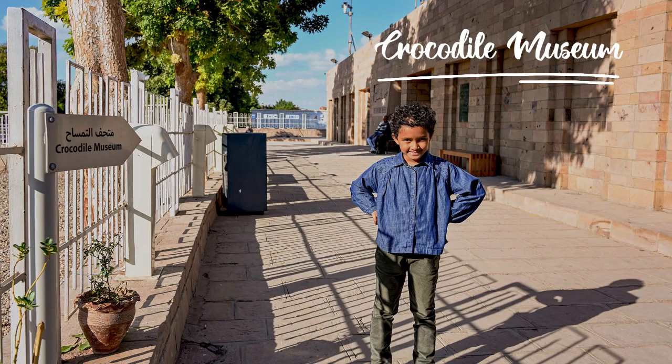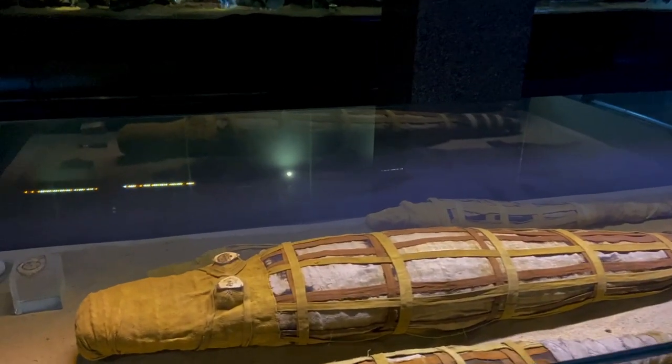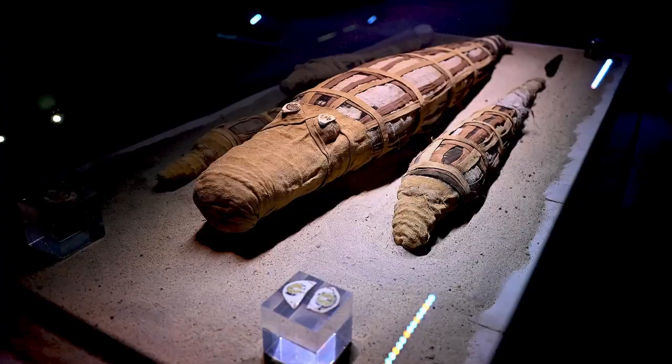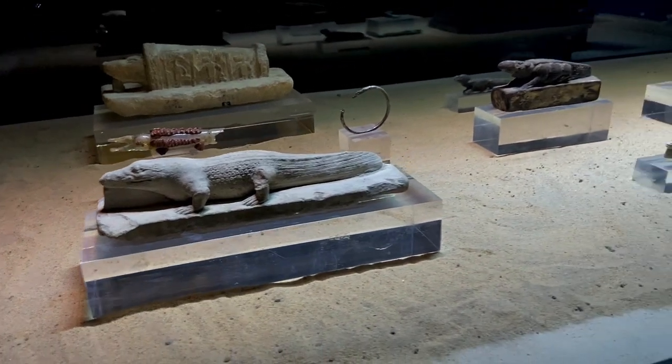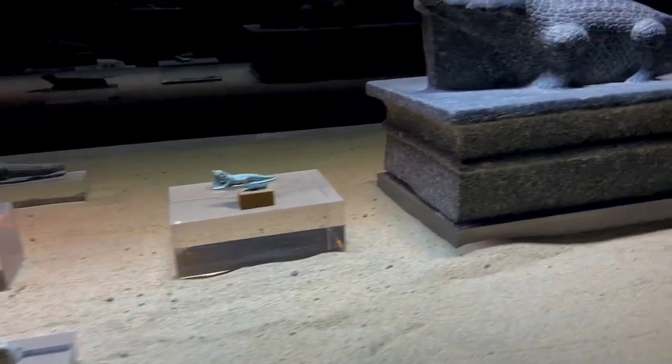Now we are at Crocodile Museum. Have you ever seen a mummified crocodile? Well, this is how a mummified crocodile looks like. There you can see some crocodile figurines. Watch out for the tiny one!